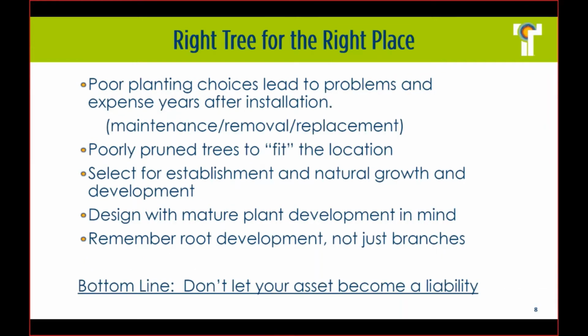Because the whole thing is, planting poor choices leads to expense in years after installation. And this is not just maintenance expense, but potential removal and even replacement after you've had the tree in the ground for a number of years. Often we prune trees to fit the location they've been planted in, instead of having selected a tree to establish its natural growth pattern and development. So it can do what the tree wants, reach its genetic potential, and fit the space for which it's intended. So we like to design with mature tree development in mind.